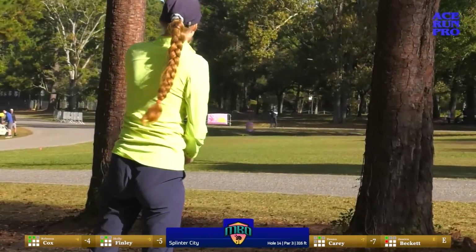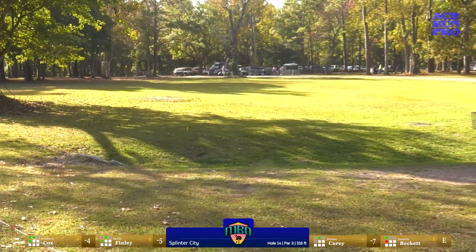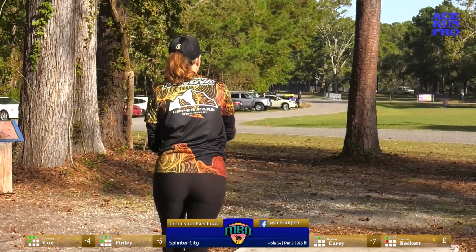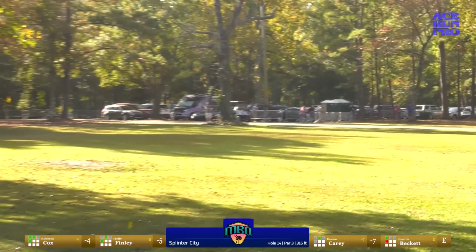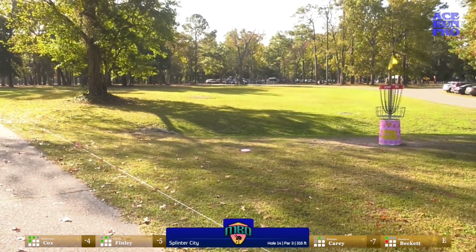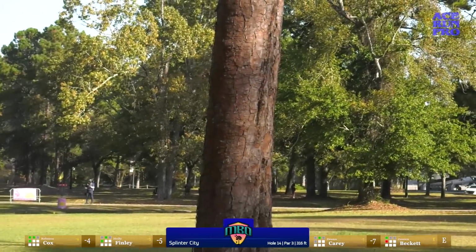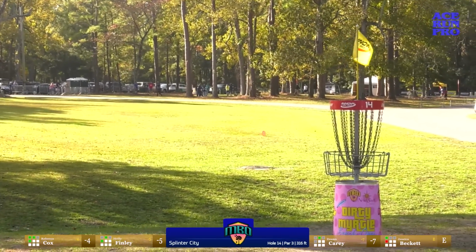You're stepping up and ripping one beautifully, getting a little turn to the right. Just need some fade. Perfect. And you're basically right just in that 15, 20 foot range where that ditch is. Deanne Carey sends an overstable driver out to the right side, looking for that left swing. She gets it. She's flirting with that back OB. Ooh, she has about a 10 footer. Beckett sends a drive. Nice hyzer finish. Perfectly in the fairway.